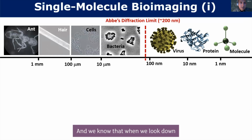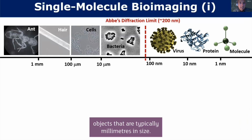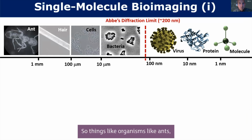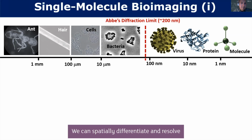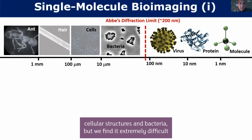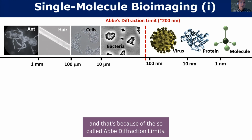And we know that when we look down the eyepiece of a microscope, we can very easily visualize objects that are typically millimeters in size. So things like organisms like ants. We can identify human hairs, so that might be several tens of microns in diameter. We can spatially differentiate and resolve cellular structures and bacteria, but we find it extremely difficult to spatially resolve objects like viruses and proteins and molecules. And that's because of the so-called Abbe diffraction limit.